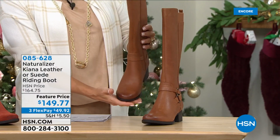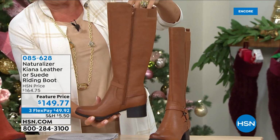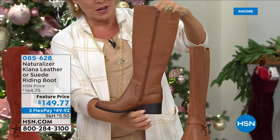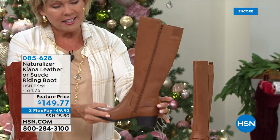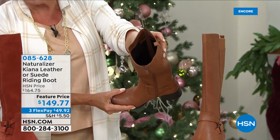Starting with the classic. This is that amazing banana bread. This is the one that everybody clamors for. This heel height is a little taller than our today's special, and this is a wood stack heel. This is 2 inches in height. This has got a 16.5-inch shaft with a 15-inch opening.